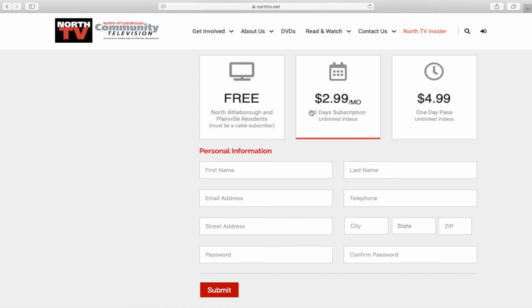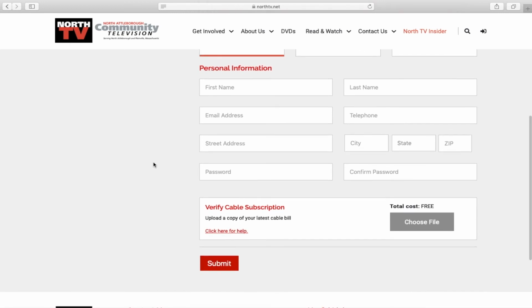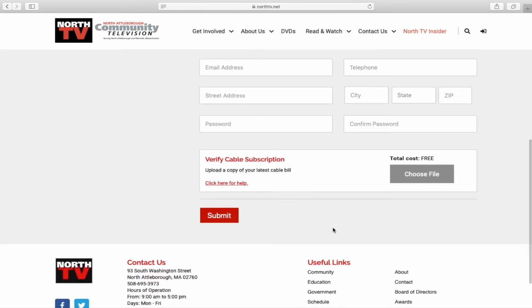So if you want to go, we'll click free for now. After you click it, you'll get the little check mark that says this is the option you've chosen. From here, you can fill out the appropriate fields. You choose your password, and then you confirm that password. Then you need to upload a copy of your most recent cable bill. It's really simple. You just click choose file, and if you want to take a picture of it with your phone, or if you have a digital copy that you can access or screen grab, that works completely.